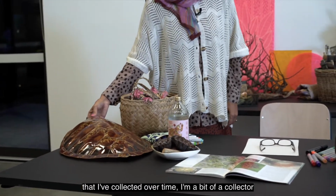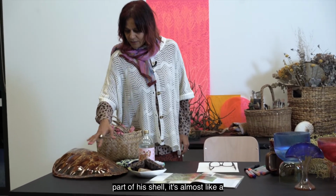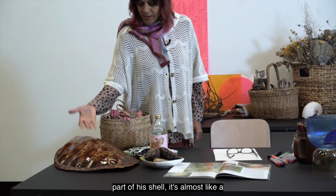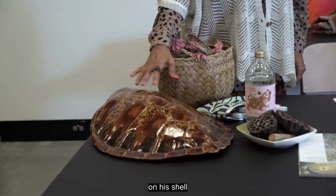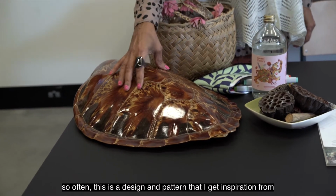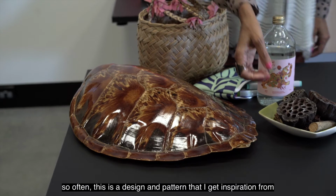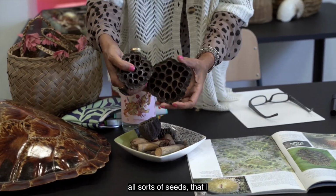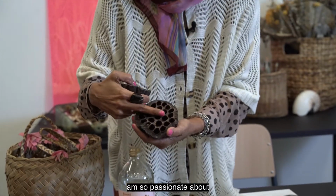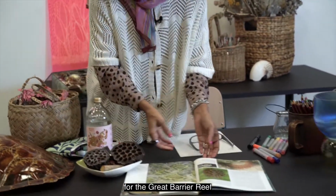I'm a bit of a collector, and this is a turtle shell, and as you can see, part of his shell it's almost like a paintbrush that's been splattered on his shell. So often this is a design and pattern that I get inspiration from. Seeds, all sorts of seeds that I am so passionate about, just the design in seeds for the Great Barrier Reef.